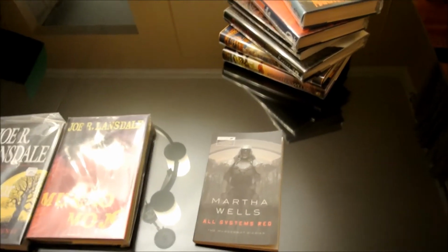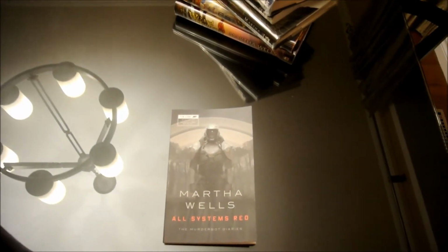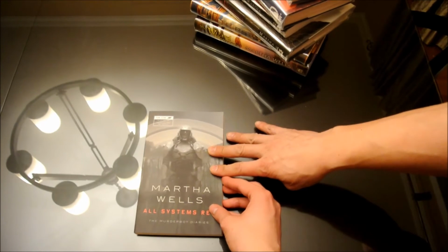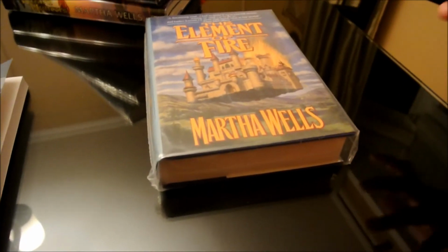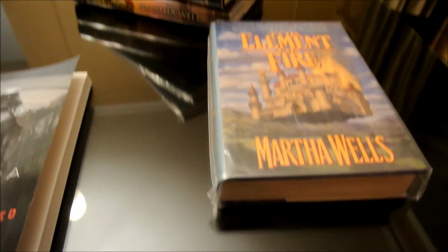So this is a little bit different because Martha Wells, she's actually got a much longer publishing history. This is the Murderbot Diaries, All Systems Red. I can give you my biases up front. I have absolutely loved her story since her first novel, Element of Fire. And in a lot of ways it's a very conventional fantasy, but the characters aren't so conventional.